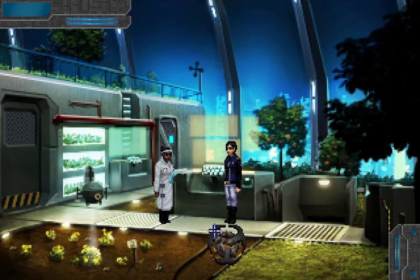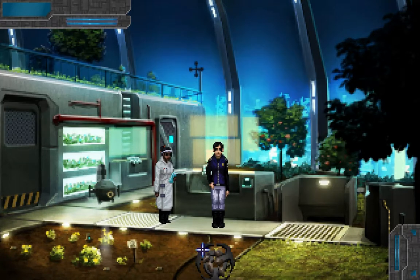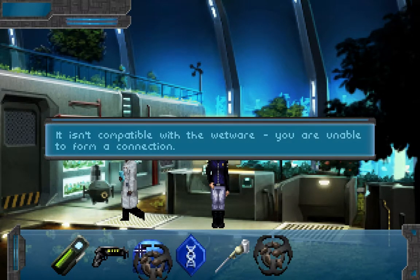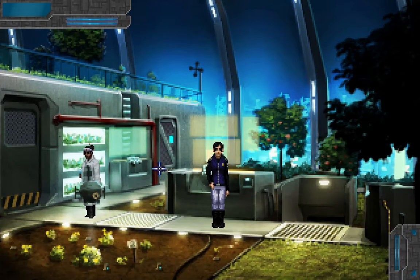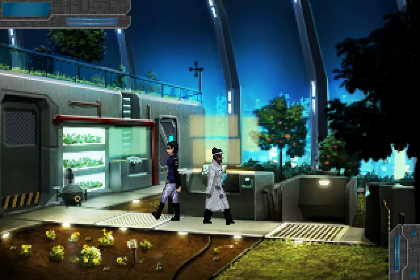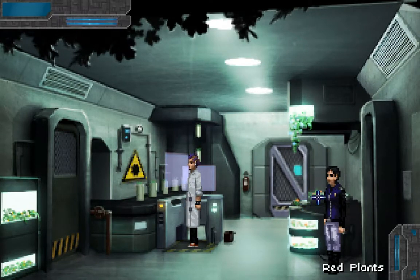Can I maybe just plunk it down here? The growth matrix won't start in that. It won't start there? Where the hell will it start then? It's literally fertile ground. Can I put it in my wetware? No, it's not compatible because it's not an electronic thing. Okay, so it's got to be somewhere inside here then, presumably. I would put it in there, but that's going off somewhere, and I don't want that to happen.